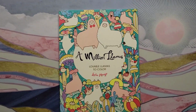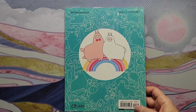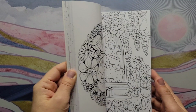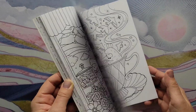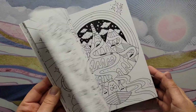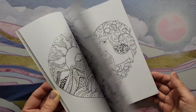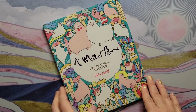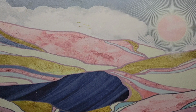This one, oops, A Million Llamas. I got this as part of Amazon's 3 for 2 sale. Not the one that's going on. I think there's one going on for Thanksgiving, Black Friday week. I don't think this is part of that one, but I know they've been having this 3 for 2 sale a lot. So whenever the last holiday was, I got this one. I ordered this one because llamas aren't really my favorite thing, but it was the only one I didn't have in the series, so I got it.